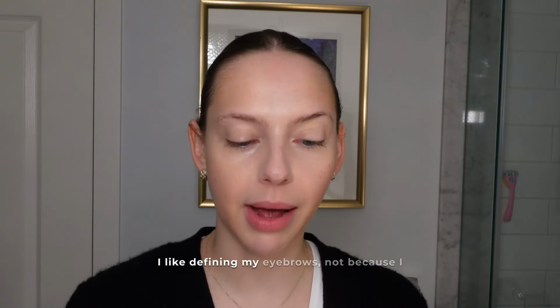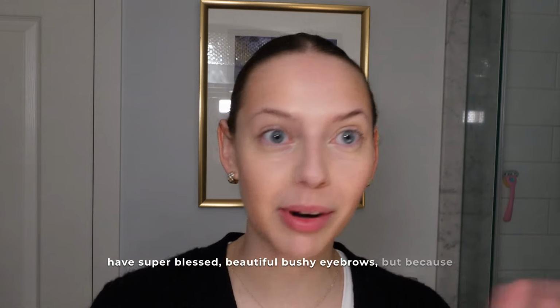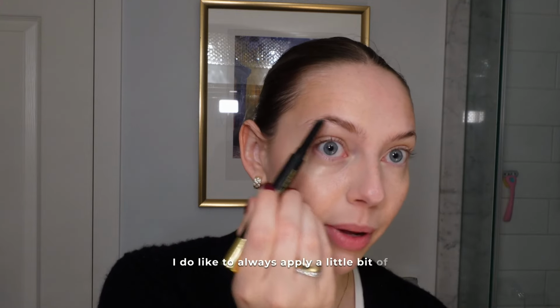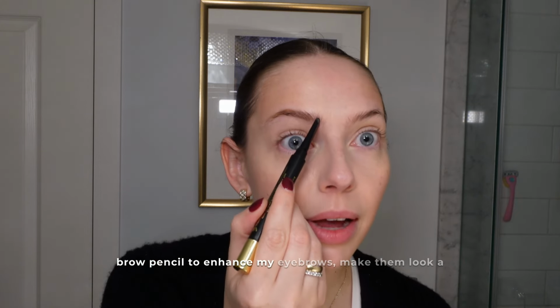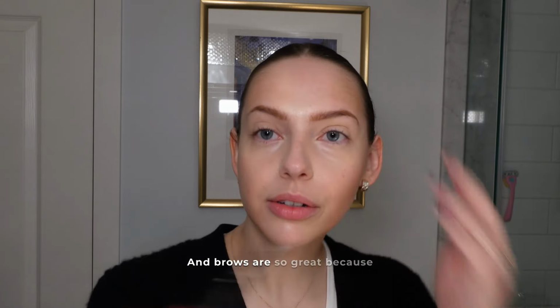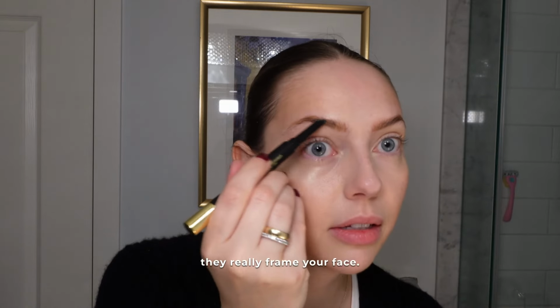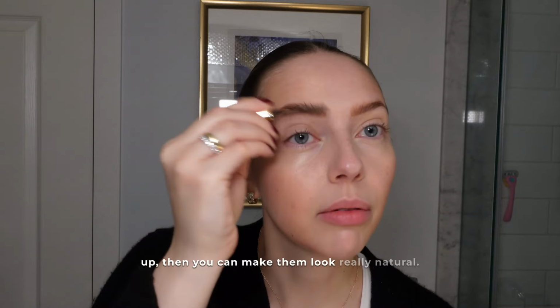I like defining my eyebrows, not because I have super blessed, beautiful, bushy eyebrows, but because I don't have a lot of bushy eyebrows. I do like to always apply a little bit of brow pencil to enhance my eyebrows, make them look a little bit fuller, give the illusion of thicker brows. And brows are so great because they really frame your face. I think if you do them softly and brush them up, then you can make them look really natural.